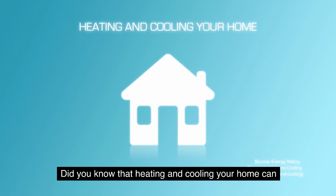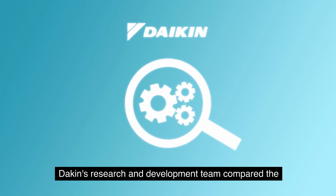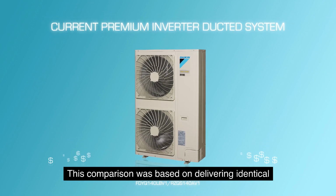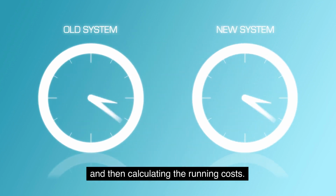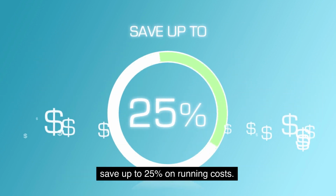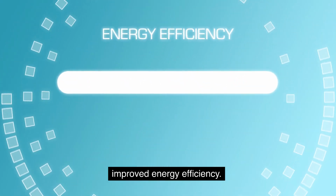Did you know that heating and cooling your home can amount to up to 40% of your annual energy bill? Daikin's research and development team compared the average running costs of an old Daikin ducted system model and Daikin's current premium inverter ducted system. This comparison was based on delivering identical running times from both options and then calculating the running costs. When you replace your Daikin ducted system, you can save up to 25% on running costs. That's a huge saving. The good news is, advances in Daikin's air conditioning technologies have greatly improved energy efficiency.